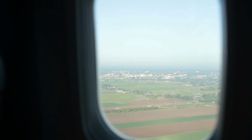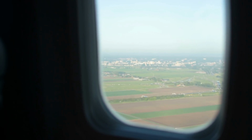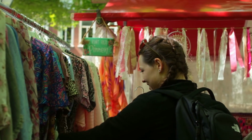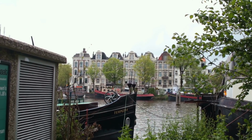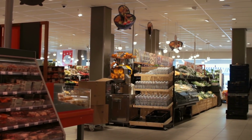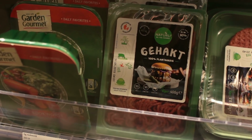Early in the morning, I made my way to the Netherlands to visit my friend Lisa. I wasn't going to meet her until the evening though, so I was by myself for the majority of the day. And here's what I did. I checked out the vegan options at the giant grocery store called Albert Heijn.